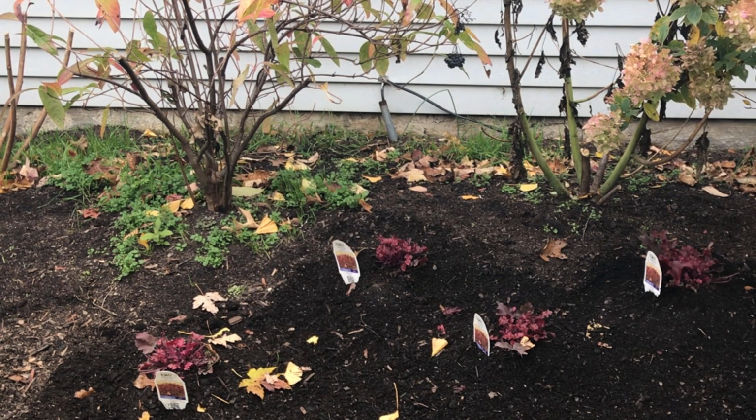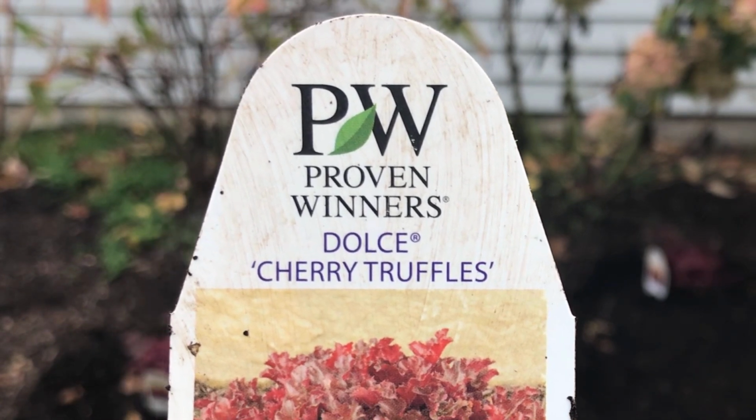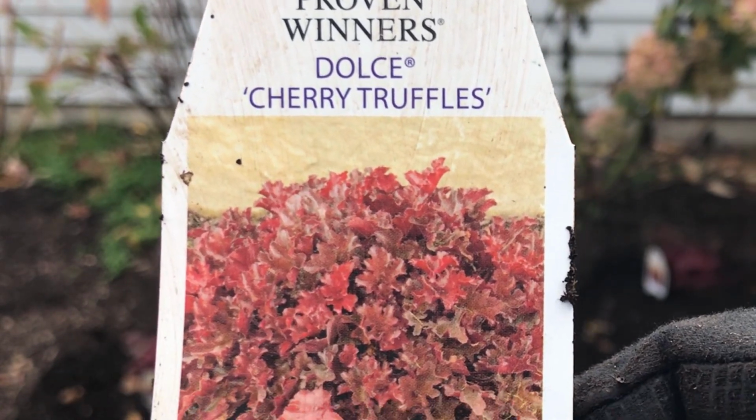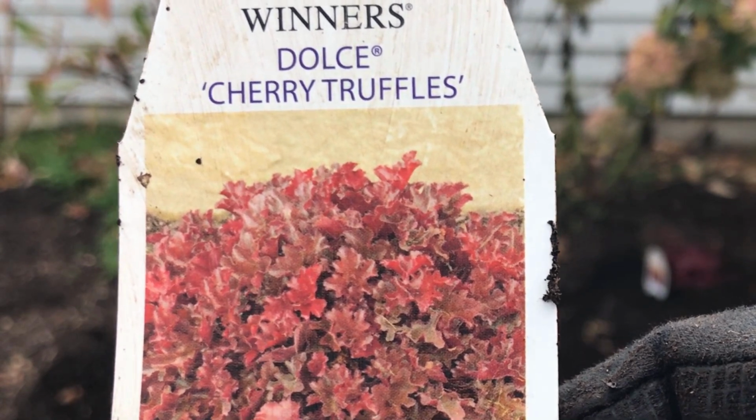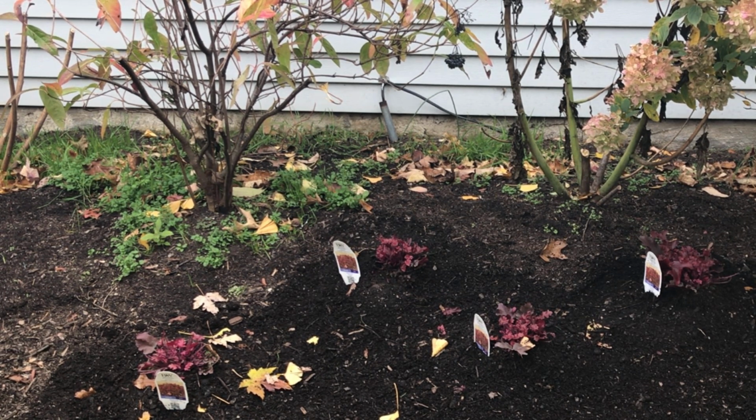So again, part of the Proven Winners Dolce series, Cherry Truffles. You can see there it says sun, shade, 8 to 10 inches, spacing 20 to 30. Hardy in zones 4 to 9. Beautiful bright red, heavily ruffled leaves for a low mounding habit. In summer, color matures to rich mahogany red. Light pink flowers.